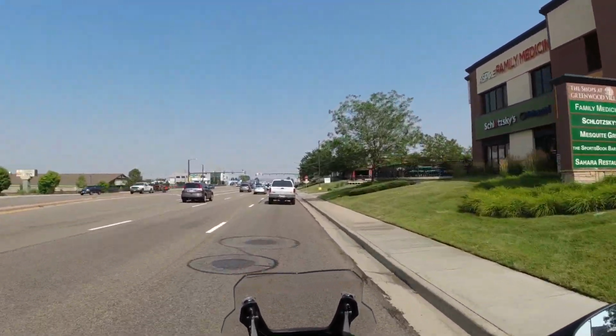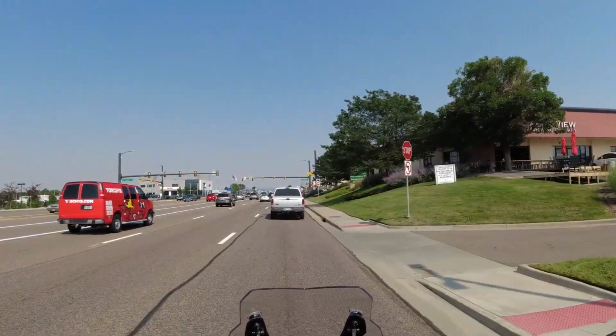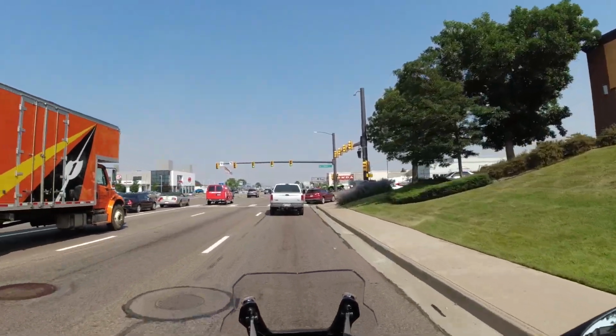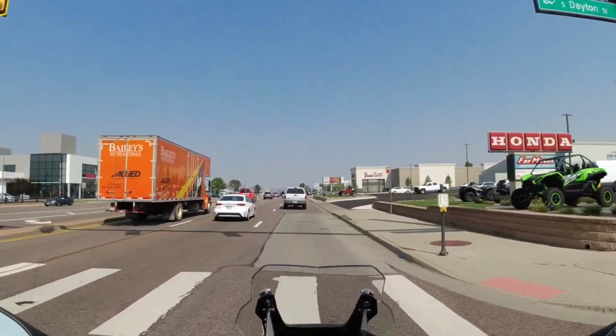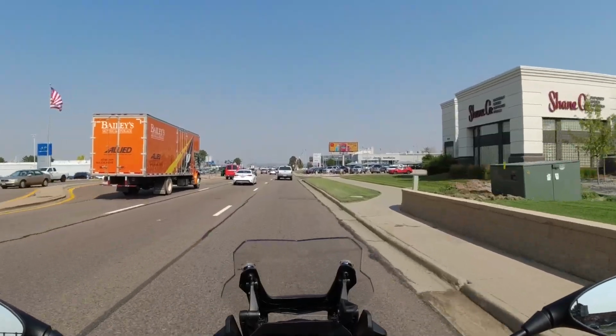That's some pretty good power too. I'd say almost on the edge of not really scary power like some bikes have, but definitely plenty of power. Probably not enough power to really lift up the front end, I'd say, unless you really pop the clutch or something like that.